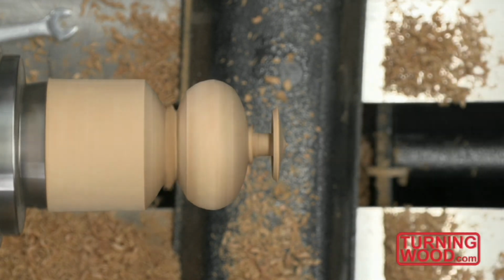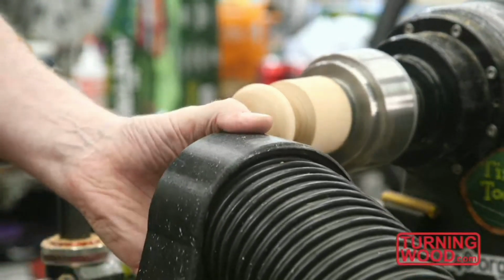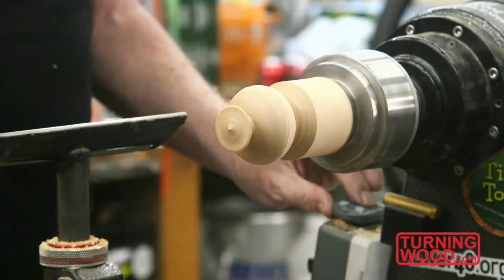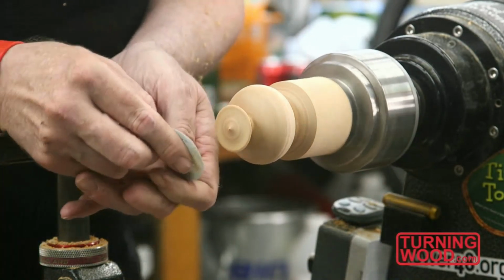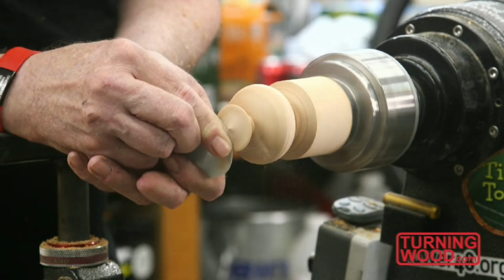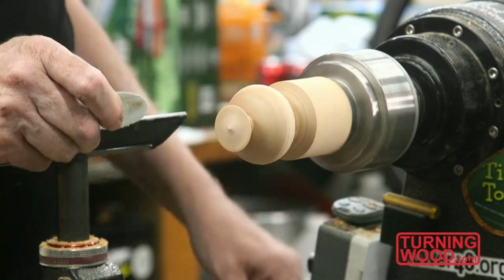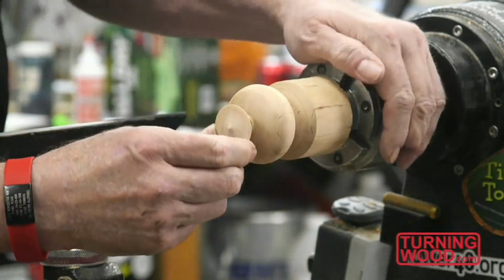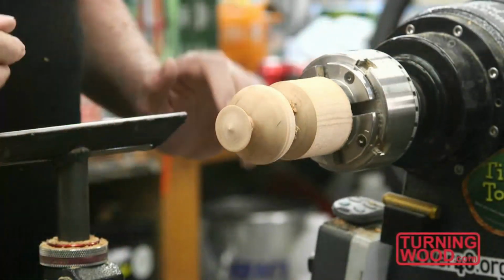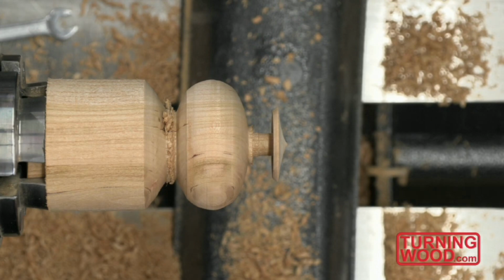And for that, I bring up a little bit of dust extraction. Good enough. And what I want is really crisp edges. I want this to be, I would say knife-like, but since this is end grain, you need to give a little feel to see if there is any pick out in there that we are going to have to go back in and cut it back.